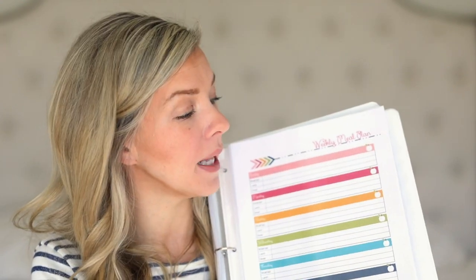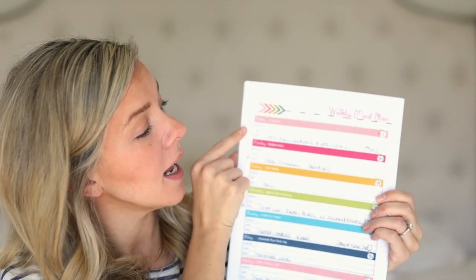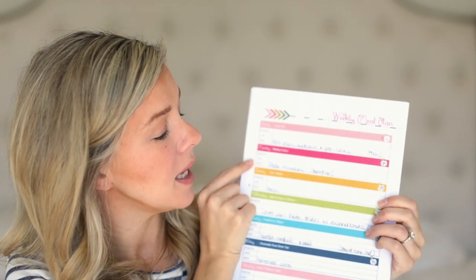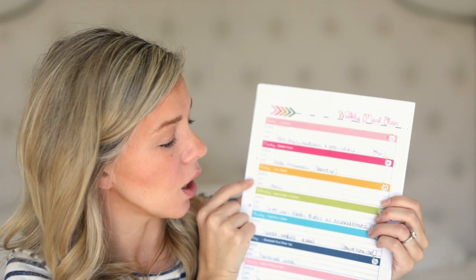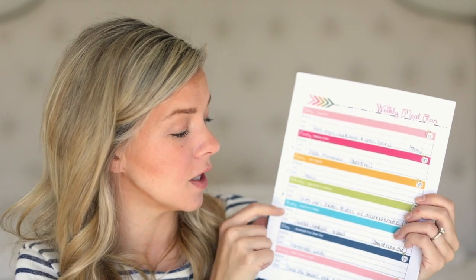I have here my meal plans. For example, here's our meal plan for this week filled out. Let me take this out for you. So these are our dinners for this week. Sunday I have crockpot night, Monday meatless or Italian, Tuesday is Taco Tuesday. Wednesday nights we're pretty busy, we have activities and things, so we do something quick and easy or leftovers.